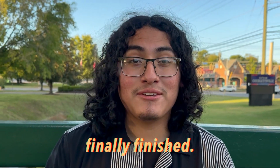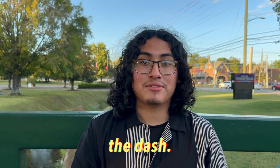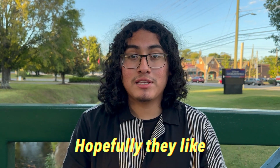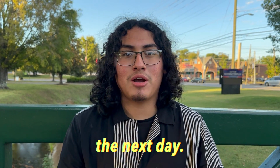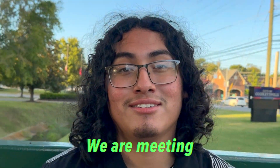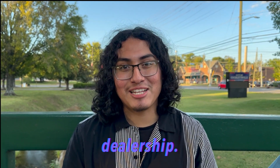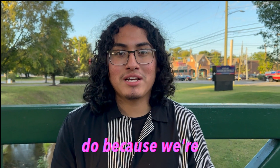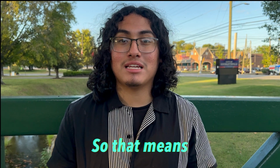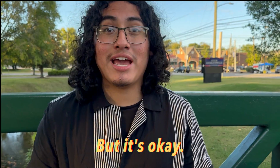Guys, so the car is finally finished. The oil pan is done, the door is done, all the lights are gone off the dash. It's ready to sell. We're meeting up with the person literally right now. Hopefully they like it, then we'll meet up with them the next day so they can make their purchase. We are meeting them at the dealership. Matter of fact, we hope we do, because we're only gonna make $300 profit each. All right, so that means a $600 profit for all the work, all the hassle, but it's okay. Let's get to it.